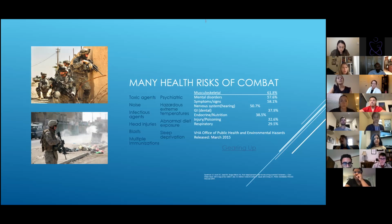They do minimal adjustments for different body types, and men and women carry the exact same gear. There's very minimal difference. A lot of the veterans that you will see from the Iraq and Afghanistan war have what they call the invisible wound, which is kind of the signature wound of this conflict, and that's a mild TBI, essentially, given all the IEDs that they may come into contact with. There's a lot of blasts, a lot of head injuries, and so we think that some of these head injuries lead to the second most common risk of combat, which is mental health disorders.